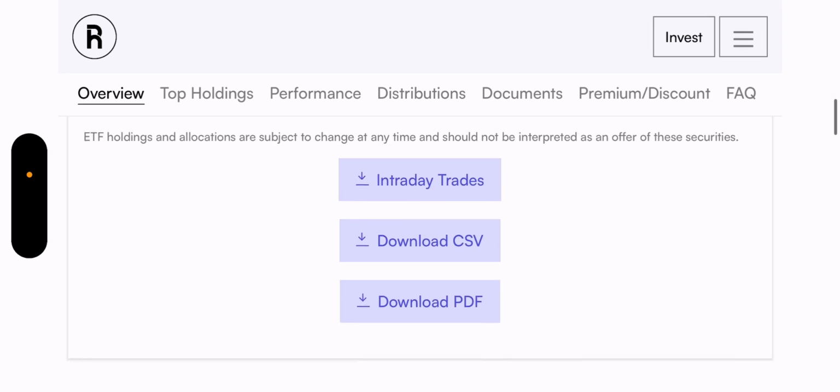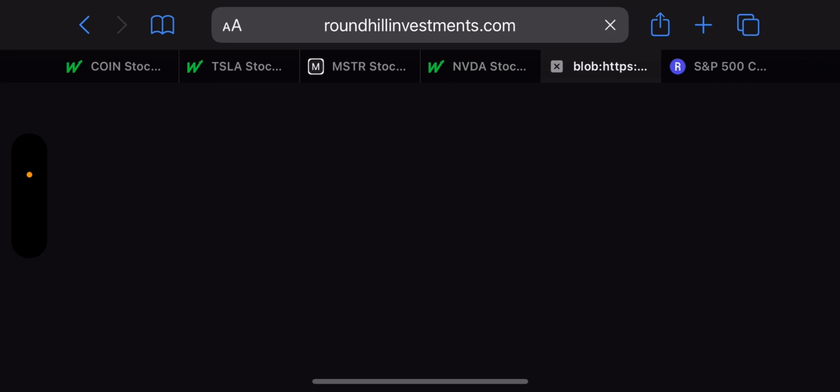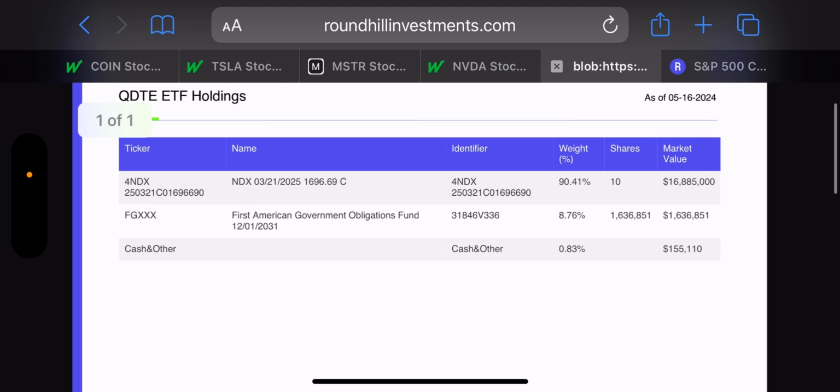So if we download this, let's see, we have the PDF. Yeah, here you can see it. So there's the call, right? They have the buy call. They purchased with a strike price of $16.96. Right now, this is worth $16.8 million. They have 1.6 in the money market, and they have some cash.